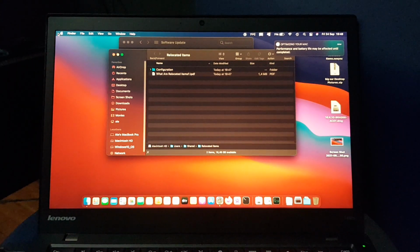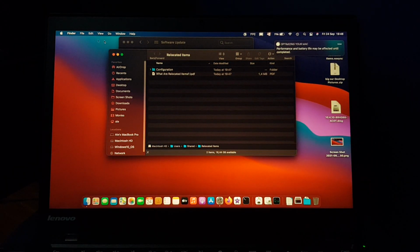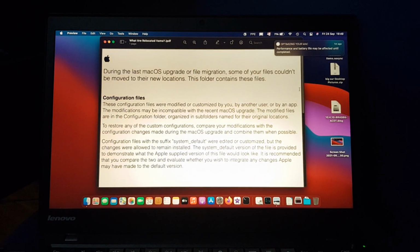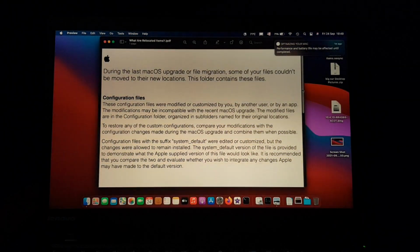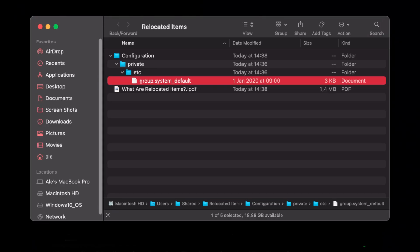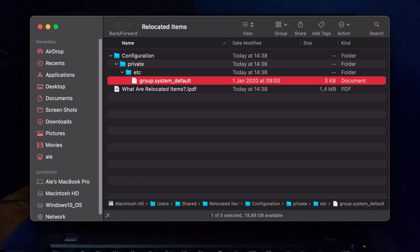After a Big Sur update, I always get this relocated items folder opening. This document explains what relocated items are, but it always has just this weird group system default file. Not sure what it is, so I just leave it alone. And now macOS is up to date, for now.